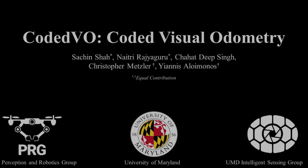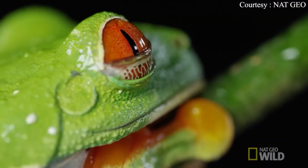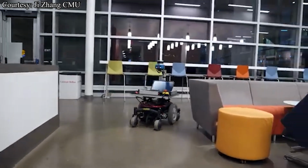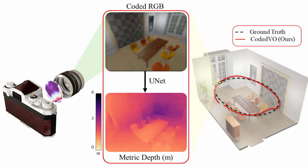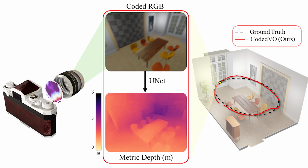We live in a world where every creature sees through a unique lens that is evolved for their habitat, perceiving the world in ways vastly different from our own. In contrast, robotics today often relies on sensors that are generic and not optimized for specific applications such as odometry and depth estimation. Taking inspiration from nature, we propose a novel method called CodedVO, or coded visual odometry.